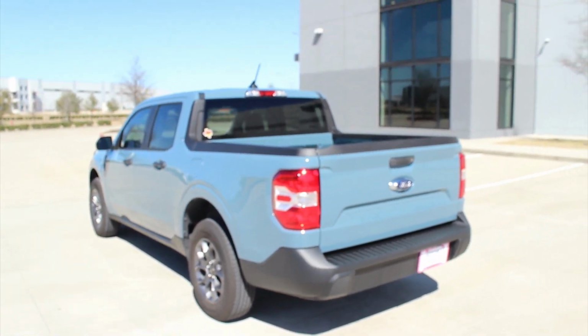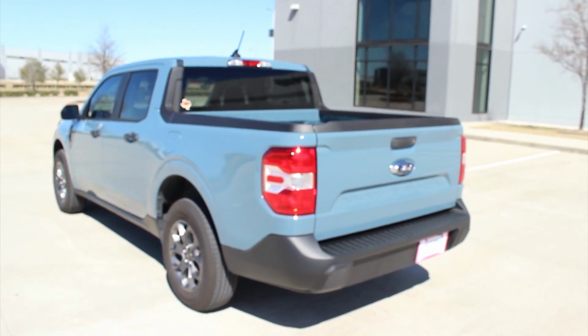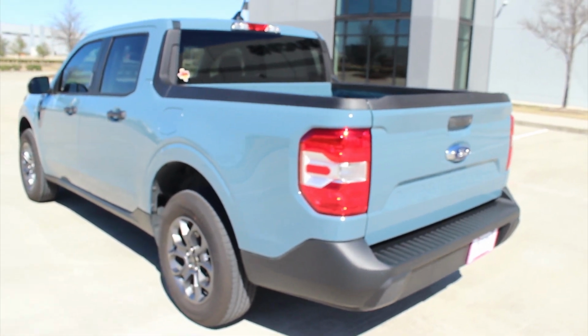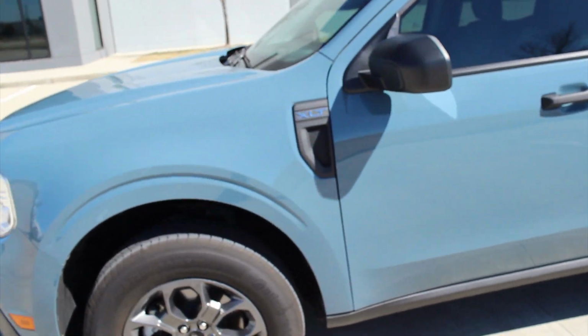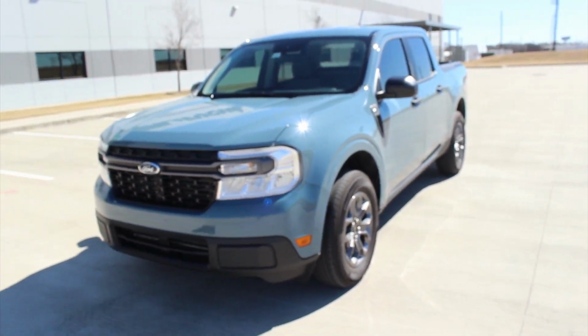Right away we have this really cool color. It's kind of like a grayish blue. It's very nice, it's very unique, and apparently from Ford this is the most ordered color right now. So I mean, I can see why. It's very different, it's very unique, makes it stand out. And that's what you're going to want from an all-new vehicle, an all-new model year, all-new series.